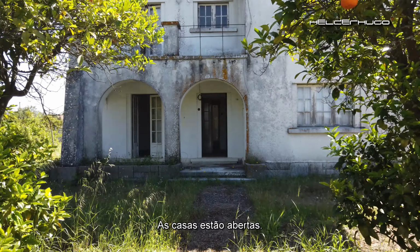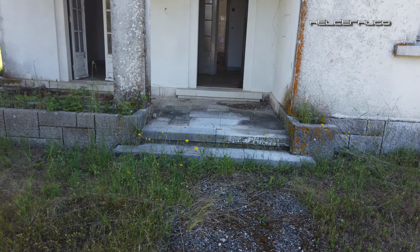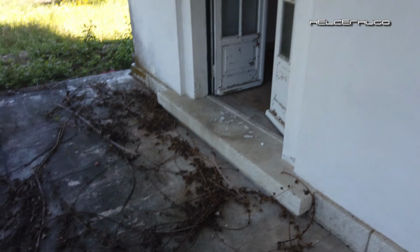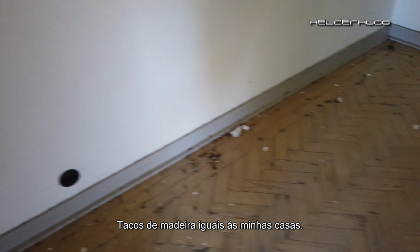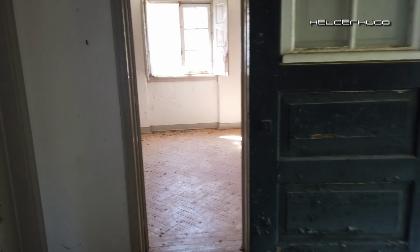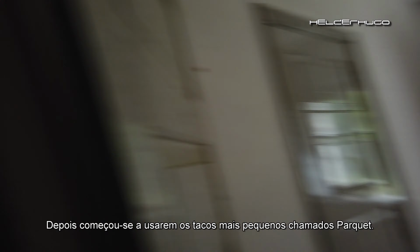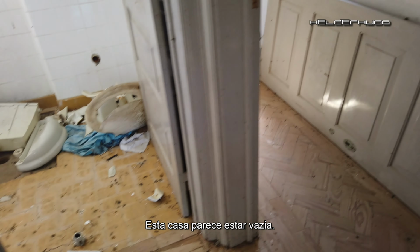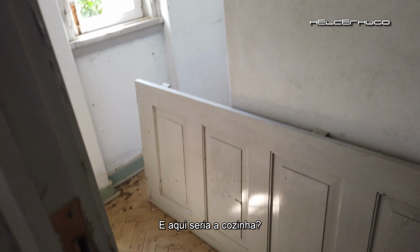The houses are open, so let's sit inside of one of them. We entered the room, with supposedly wooden blocks like in my houses, typical of buildings from perhaps the 40s and the early 70s. Then they began to use smaller blocks called parquet. Another bedroom. This house appears to be empty. Bathroom. And here will be the kitchen.